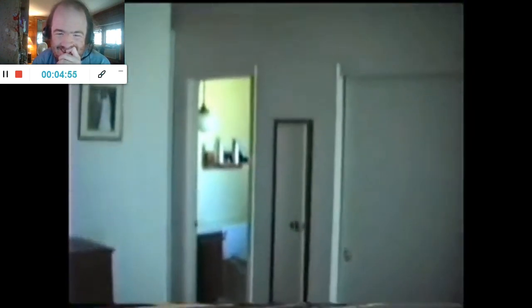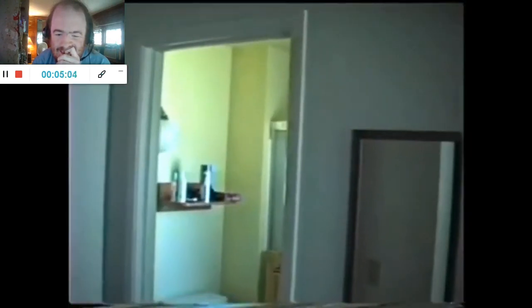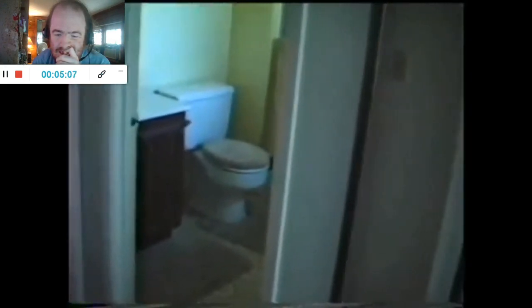Okay, now we're walking down the hall towards Ralph and Debbie's room. Wow. The trousers you see laying on the floor are just Debbie's dirty clothes, no problem there. Over here is the bathroom that's right off of the bedroom. Closets. Okay, now we walk in the bathroom. There's the other loo. The shower.